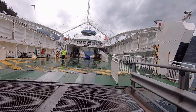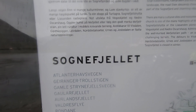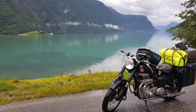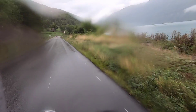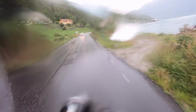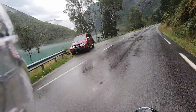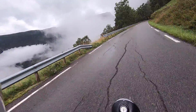So join us next time when we take ferry crossing number 8 on this journey. We ride Norway's highest mountain pass road, over 1,400 metres. There's spectacular views of fjords again. It starts to get very, very wet. We ride past steaming lakes with clouds in the valleys and waterfalls. What more could you want for scenery than that? We are literally up in the clouds as we start climbing up.